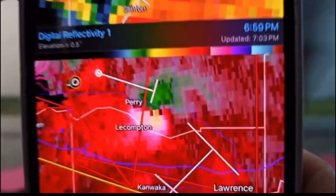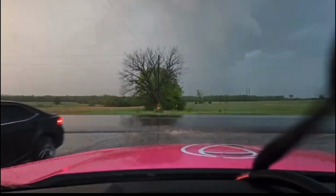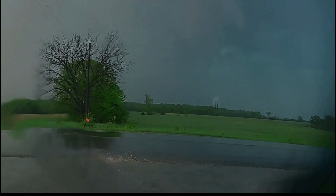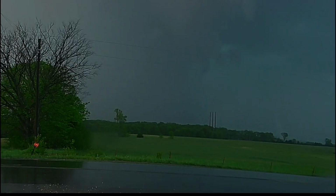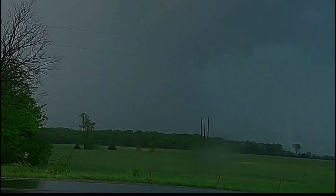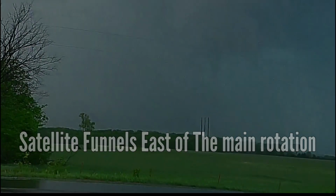I gotta show this to you. It's off the charts. Off the charts rotation right there. We're right here. We're looking at it. It's got to be rain wrapped. Has to be rain wrapped. I'm telling you, we're not more than 2 miles from this. Oh, can you see that? Do you see it? What's that?